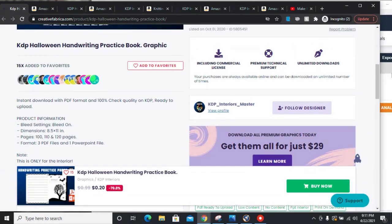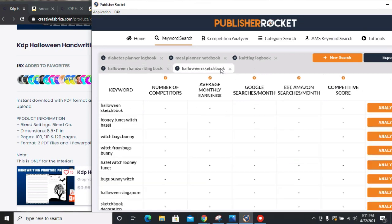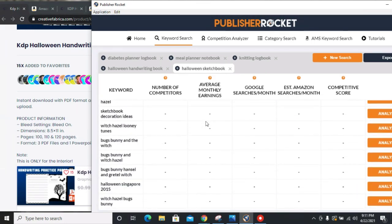So guys, let's go to Publisher Rocket and see what keywords we can use. Halloween sketchbook. So that's it for the keywords.